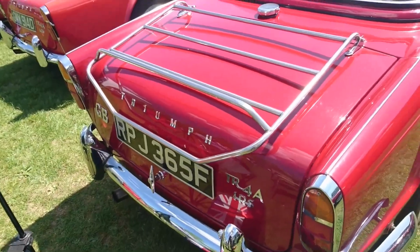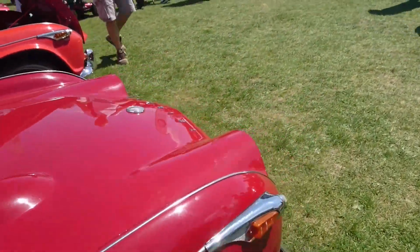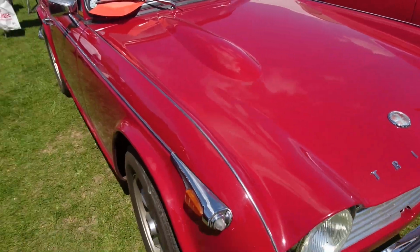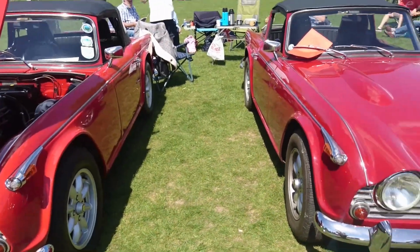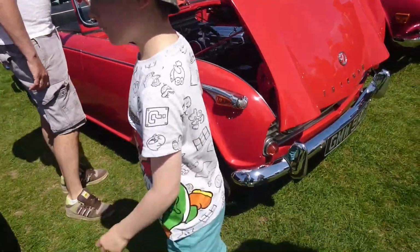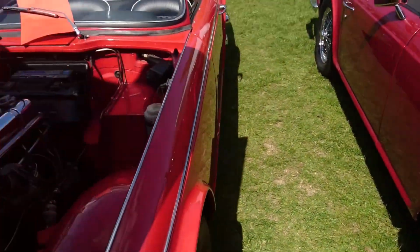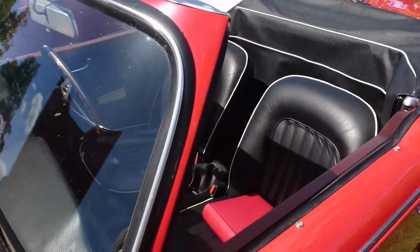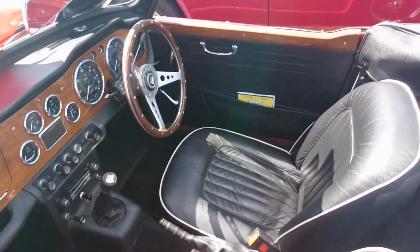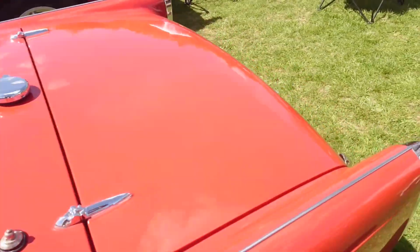It's another TR4A. Where do you come to a show but you see three TR4As in almost the same colour? I mean, there's slight variations in the colour, but I imagine from the factory they might have all been the same. Another TR4A. This one's a 66 as well. Has this also got overdrive? Yes, it has. And some nice wood, of course.